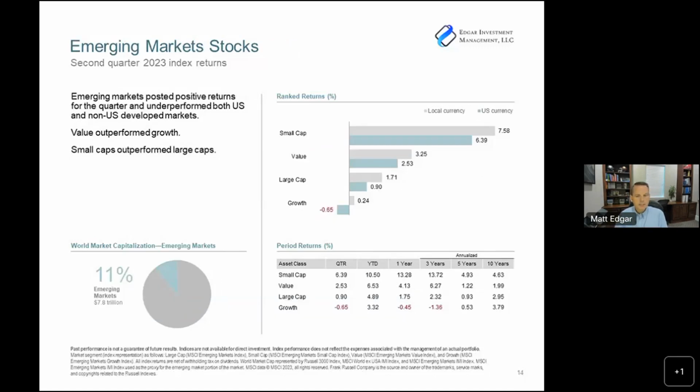Emerging markets, a little bit different story here. Obviously we've talked about this a couple times. They did post positive returns, but they underperformed the US. They underperformed US developed. But here in emerging markets, value actually outperformed growth, and small caps actually outperformed large caps. So sort of the opposite story in terms of where those returns were coming from on the emerging market side.